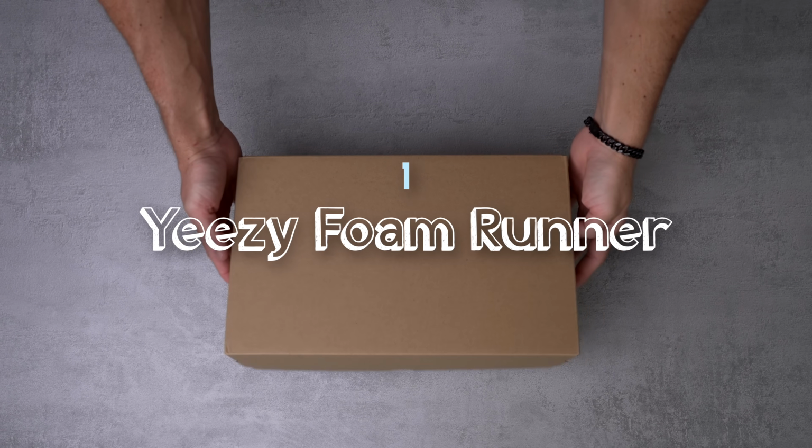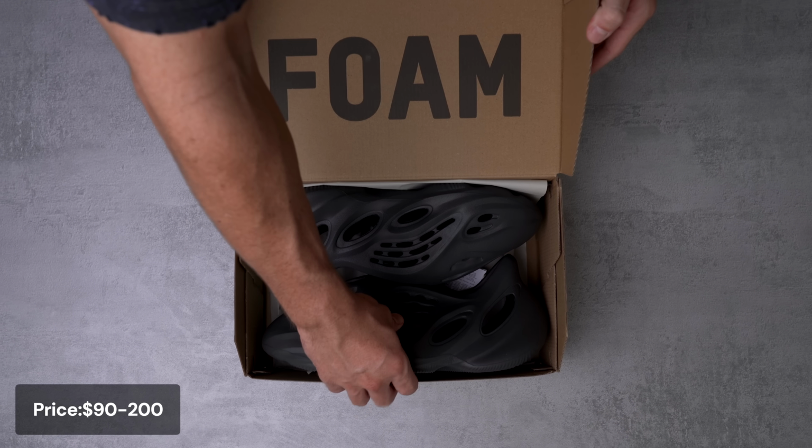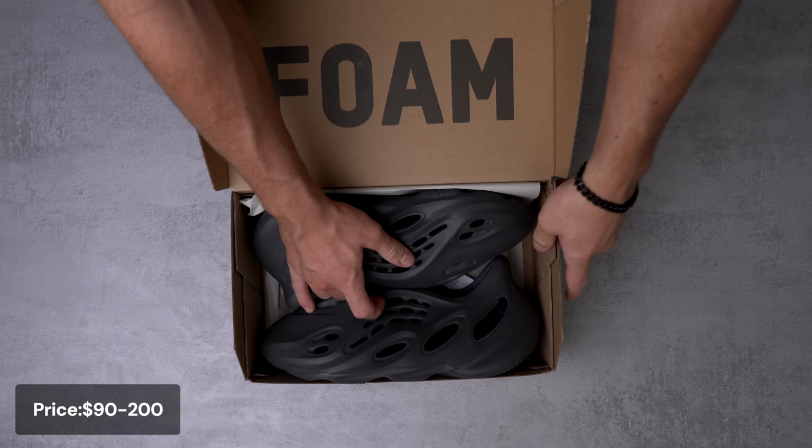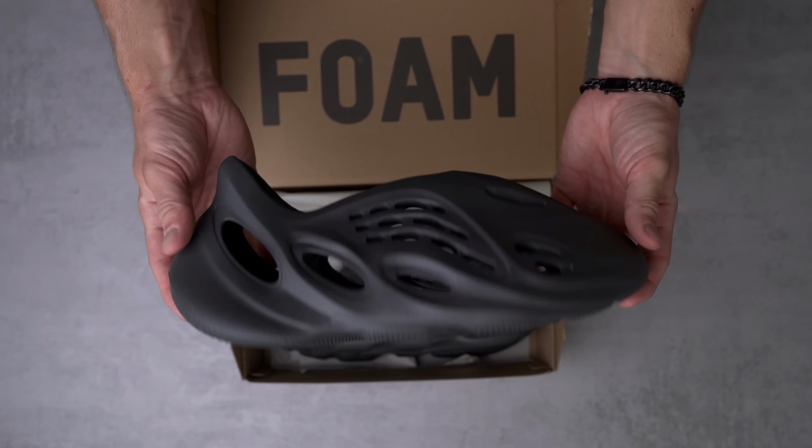But coming in at number 1, the king of summer sneakers, it's the Yeezy Foam Runner. Look, I've said it before and I'll say it again, I can't even really think of that many scenarios where I wouldn't wear this sneaker. It's my most worn summer sneaker. Like, I take these things on vacation every single time, no matter where I'm going.